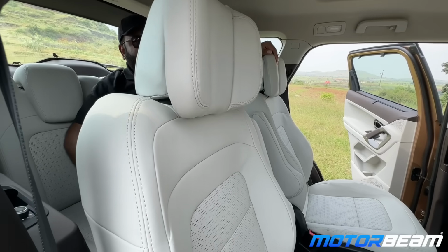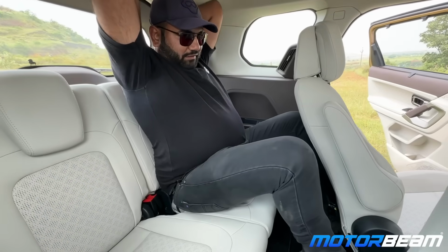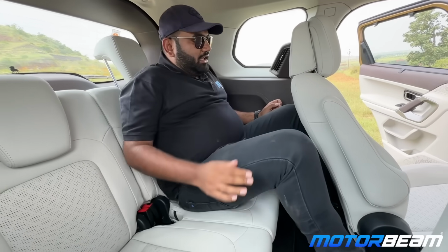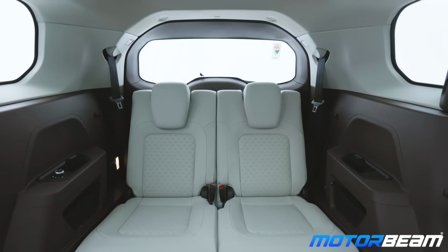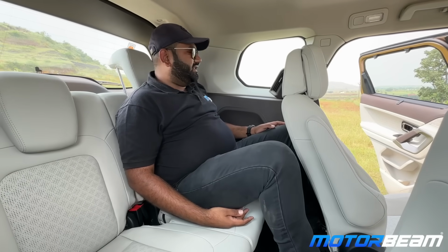Very unpleasant experience, and now I am here in the third row of the Safari. Headroom is okay for a tall person like me. Width is also nice. 2 people can sit here. Knee room is seriously limited. Under thigh support is negligible.